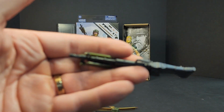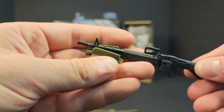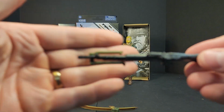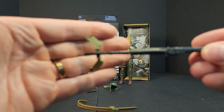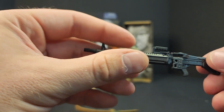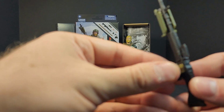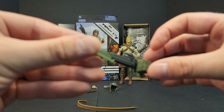And when it folds in, it actually gets narrow because it's pegged in at an angle. So when it's out, it's wide. Then when you bring it in, it actually folds in. So that's a nice touch. That's pretty fun. But we got our rounds we'll put into the chamber here, and then we'll peg this into the side. So you could have it set up like that.